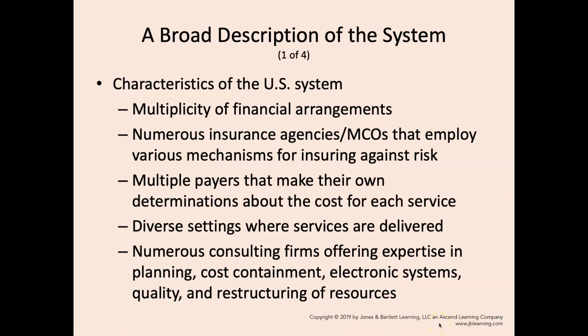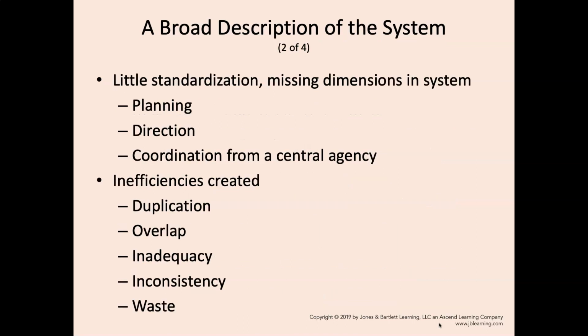Some characteristics of the U.S. system include multiplicity of financial arrangements, numerous insurance agencies and managed care organizations that employ various mechanisms for insuring against risk, multiple payers that make their own determinations about the cost for each service, diverse settings where services are delivered, numerous consulting firms offering expertise in planning, cost containment, electronic systems, quality, and restructuring of resources. There is little standardization and sometimes missing dimensions in the system in terms of planning, direction, and coordination from a central agency. This causes inefficiencies to be created, including duplication, overlap, inadequacy, inconsistency, and waste.